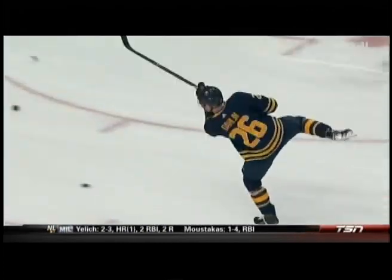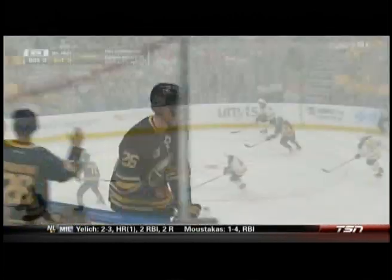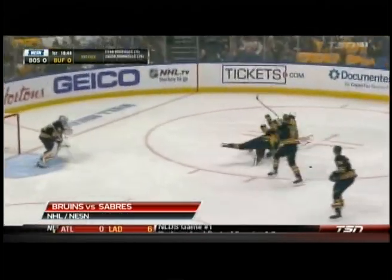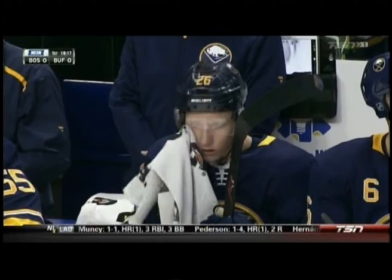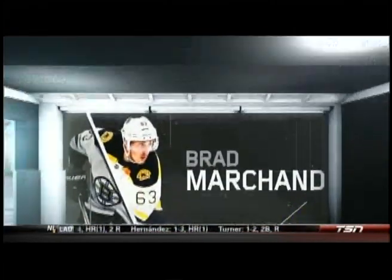Rasmus Dahlin making his debut. The first overall pick is the 4th youngest defenseman over the last 20 years to make his NHL debut. Sabres hosting Boston. The youngster preventing Jake DeBrusk from getting a quality scoring chance. The 18-year-old with just over 22.5 minutes of ice time. That's a lot. That's a ton.